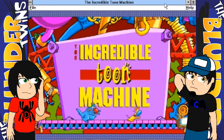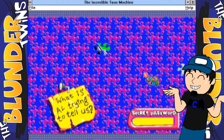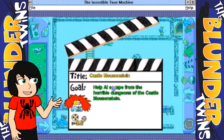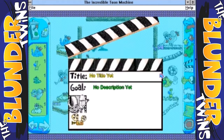Well, after that introduction we're never referred to again, you get to the main menu where it has 3 modes to select. There was also a screen full of puzzle pieces, covering up artwork with a sticky note saying, "What is Al trying to tell us?" with a secret code receiver. By the way, the password is... As the Incredible Machine games go, you have the option to solve and finish your puzzles, or make your own scene. First off, here's Home Toon.